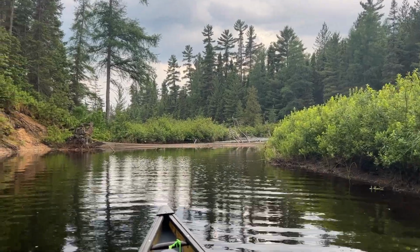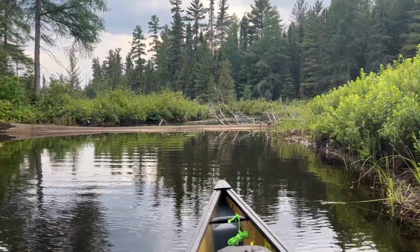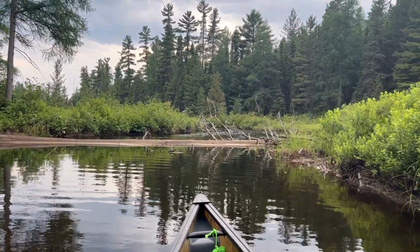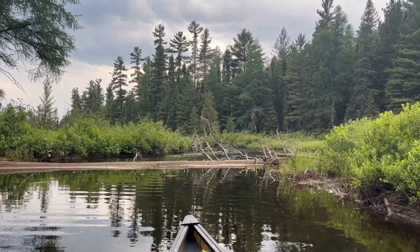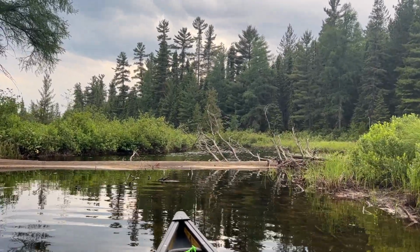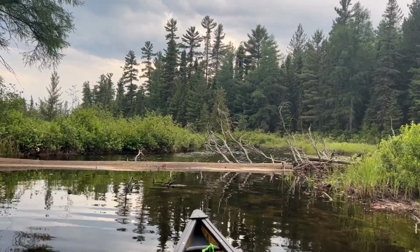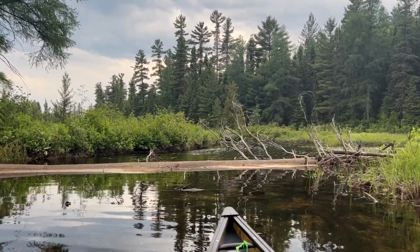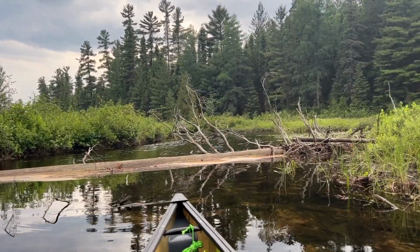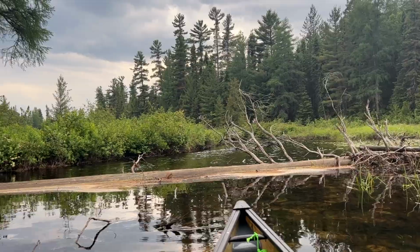All right, I'm on the water. There is a down tree here. Just trying to figure out the best way to get over it. And I'm trying to do all this stuff kind of quickly because 1, the bugs are driving me crazy, and 2, I'm supposed to get thunderstorms around 7. It's just going on 7 now, so I really want to get to camp as fast as possible and set up to avoid any issues.